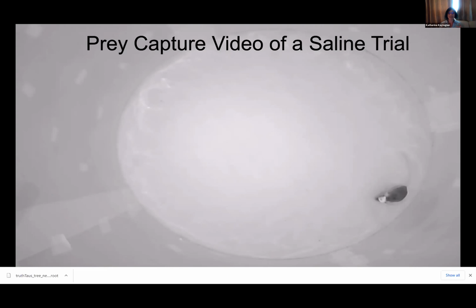It really is just this circular arena with some aerial cameras and this mouse. And then we have a cricket launcher that's really kind of flinging crickets in one at a time. So we fling a cricket in, we turn the cameras on, we video, and we get something that looks like this. But this doesn't tell us anything about what is actually going on.